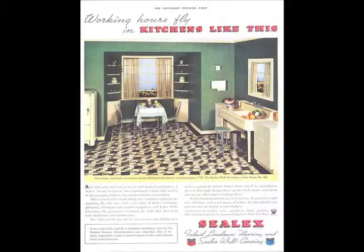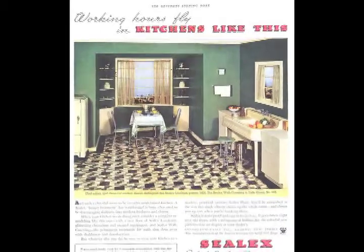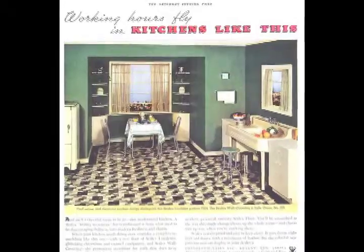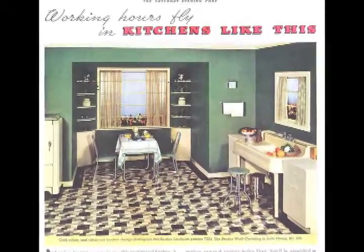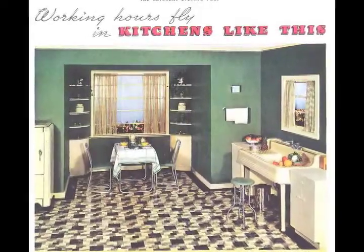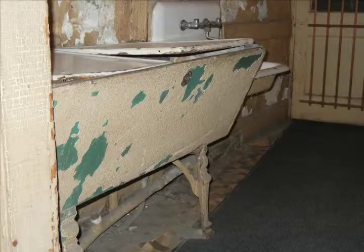But interestingly, I found, I don't have it here, a linoleum ad from Country Life, which you think of as an elitist magazine, but clearly it wasn't only the elite that were buying Country Life. And so linoleum even appears there. And here's one of the geometric patterns. Working hours fly in kitchens like this, because it's easy on the feet to be in here.